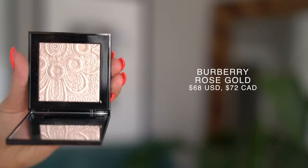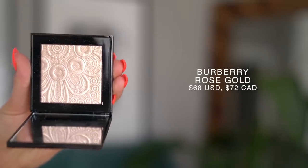For my highlighter today, I'm gonna be taking this one from Burberry. This is the Rose Gold number 4 Fresh Glow Highlighter. And pop some on the tops of my cheekbones. Oh, wow. That's really intense. That's not what I expected. Ooh, okay. Very, very intense.